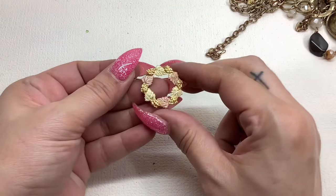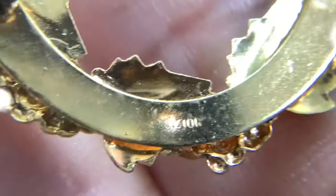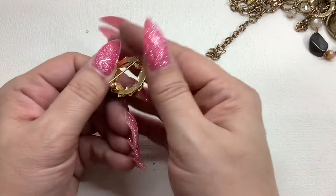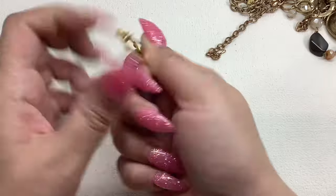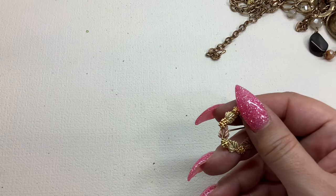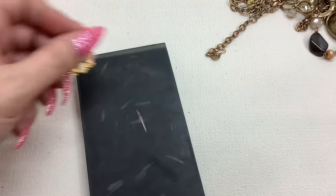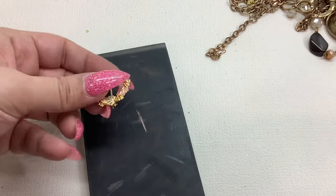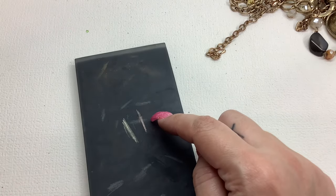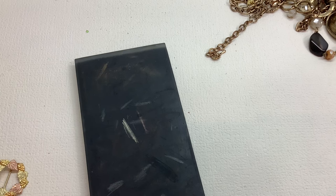We got this pretty brooch. Look at that. This reminds me of Black Hills. Yes, look. 10K. So Black Hills does gold, and they do it in different colors. So yeah, Black Hills Gold, I think the brand is. I don't think I've ever seen one of their brooches. I've definitely seen a lot of their rings. I think I was scratching the pin on that one. So let's not do that scratch. All right, so 10 karat.